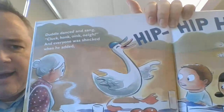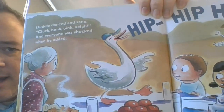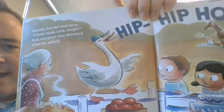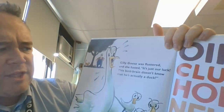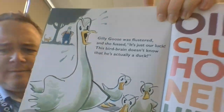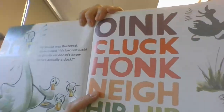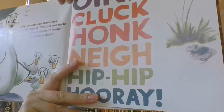Duddle danced and sang cluck, honk, oink, neigh, and everyone was shocked when he added hip hip hooray! Gilly Goose was flustered, and she fussed, It's just our luck. This bird brain doesn't know that he's actually a duck. Oink, cluck, honk, neigh, hip hip hooray!